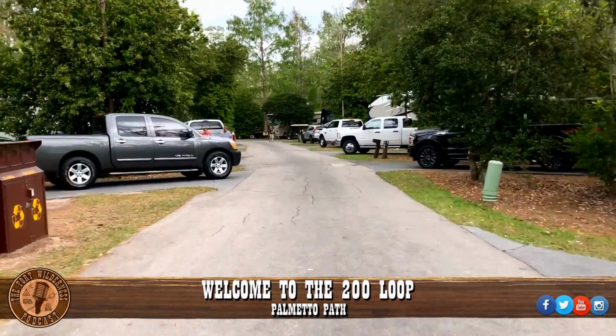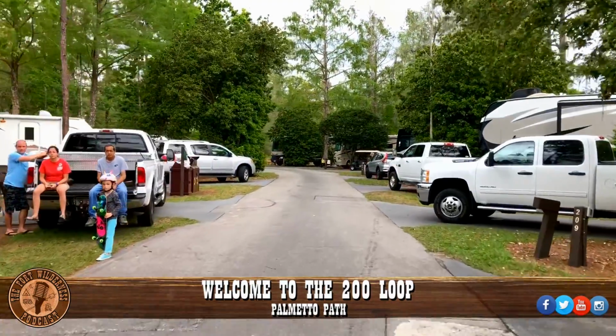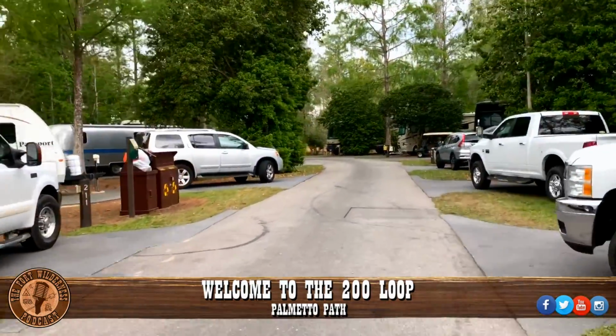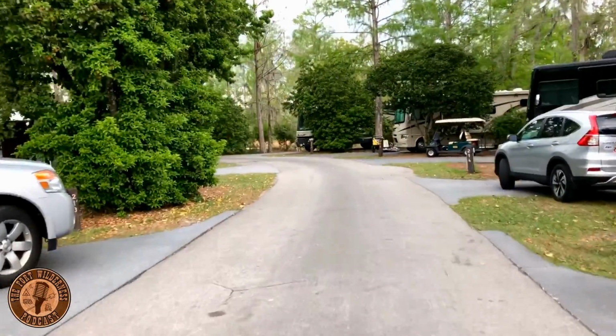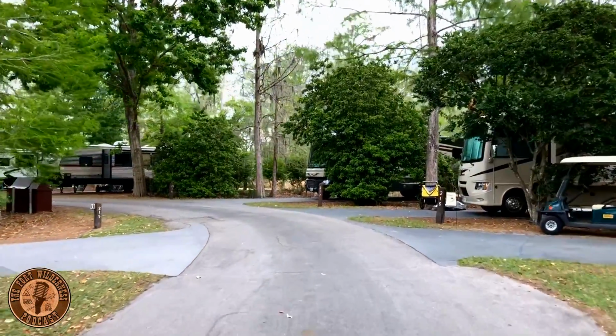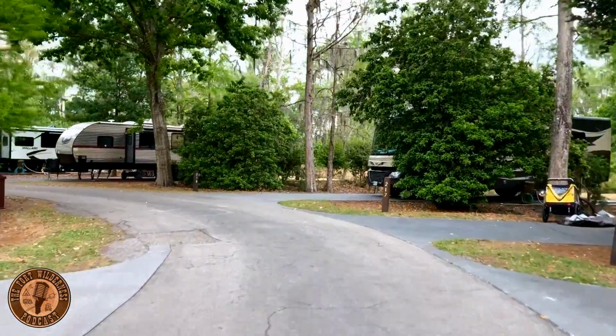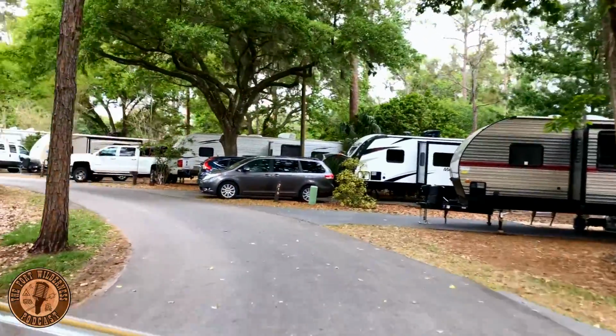Getting a site in the 200s is great for those of you that tried to get in the 100s but couldn't get in because it was booked. The 200s are right next door on the same side of the street as the 100s. Book your trip as early as possible and make a request if you like being this close to the back of Fort Wilderness. You'll notice as we drive around the 200 Loop that there are a few spots that back up to the water if you're looking for a view of the canal.